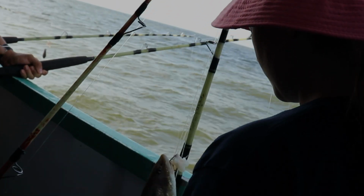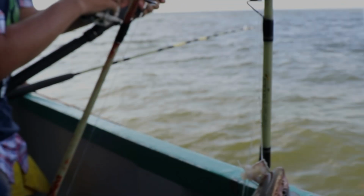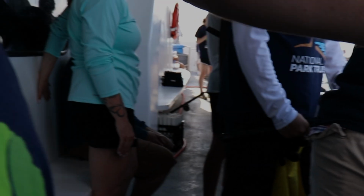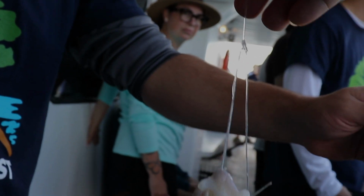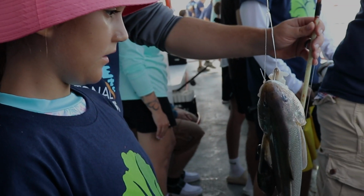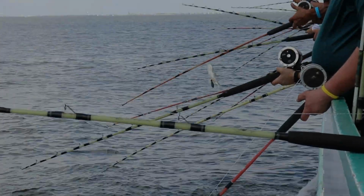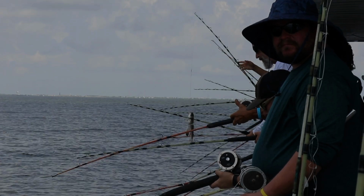Looks like a hooker type. I'll help you get that out, okay? Let me help you out. Look at those teeth on that one, though. I gotta hold that. Right there. You wanna hold the line like that for us, real quick? There you go. I know the poor fish is like, just let me go. Got one. One of those catfish, down there, about 12 people down.